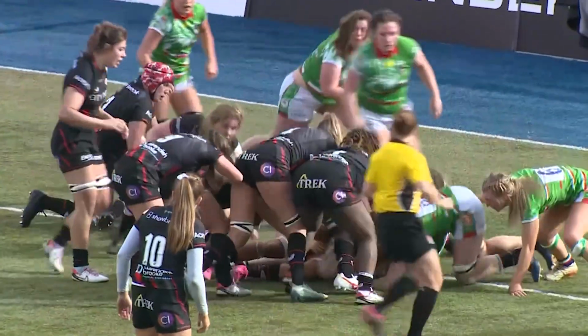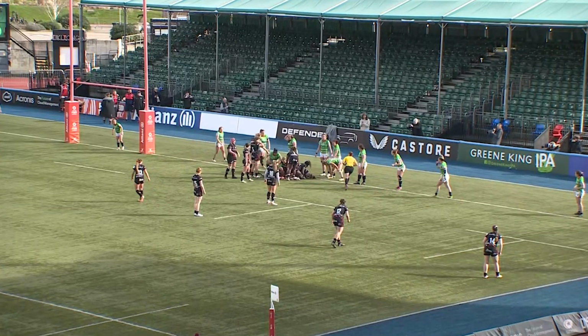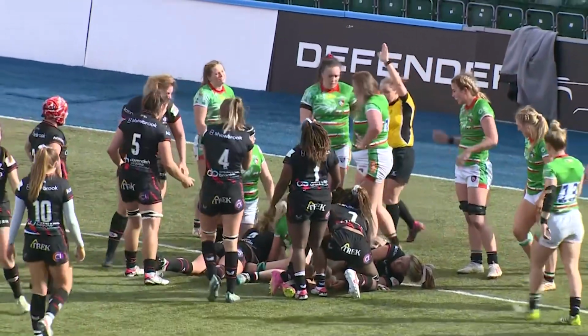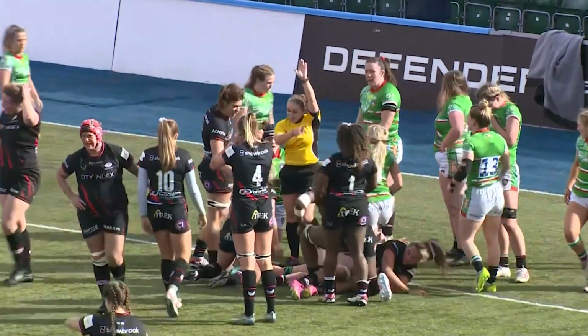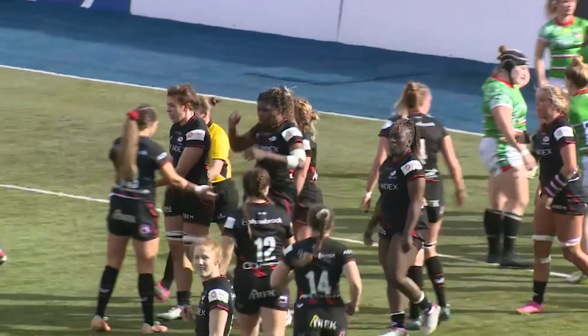We've got the entire Saracens backline in this 15 metres here. Leicester defending with everything they've got, and the referee having a look. There is the try. May Campbell, it looks like, has got it down in the end, and Sarries kept it tight, did what they needed to do.